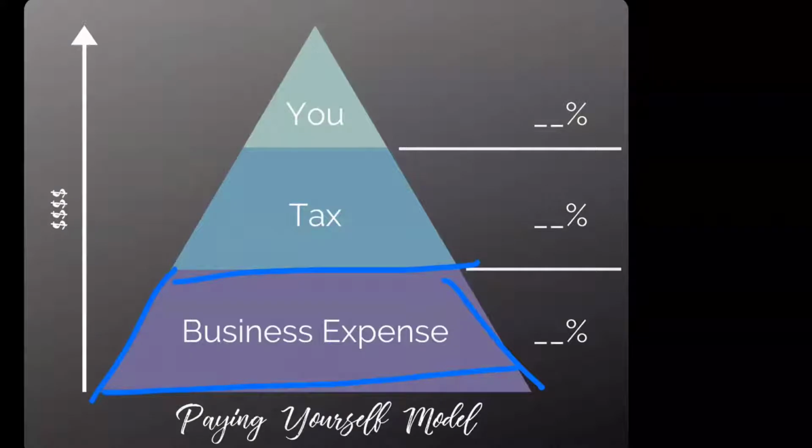And oftentimes we can know how much that generally is. Let's say that you're a service provider, you don't necessarily have a lot of overhead, and this is only, say, 25% of your total revenue in general, month over month, goes toward actual expenses in the business, right? That leaves quite a lot left over to put into your own pocket.